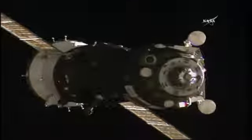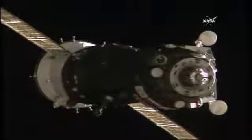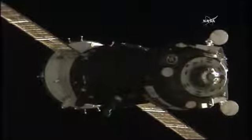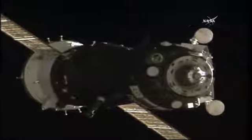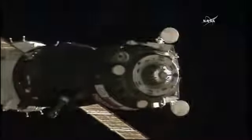A good view of the approaching Soyuz craft. The middle section is the descent module. That's where the 3 crew members are strapped in for the final few feet prior to contact and capture and their arrival at the International Space Station. And I sent the ARC command.